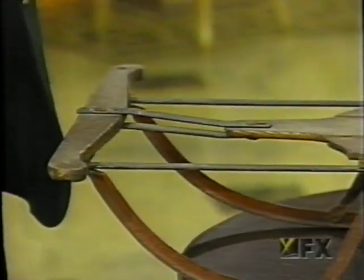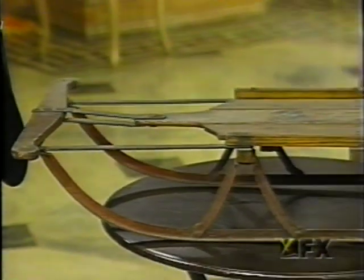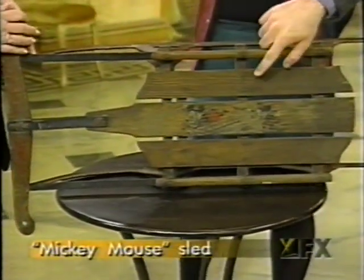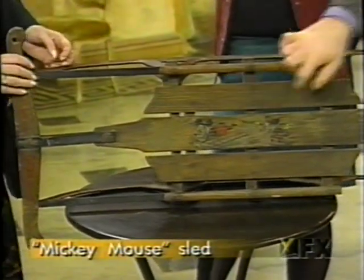This is a Mickey Mouse sled. It was my husband's when he was a little boy, and since he's in his 60s and we haven't had snow this winter, we thought we'd bring it in and see what it's worth. That's what I was just going to say, Fern. Where's a blizzard when you need one? This is so great.